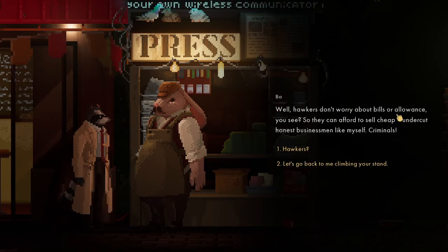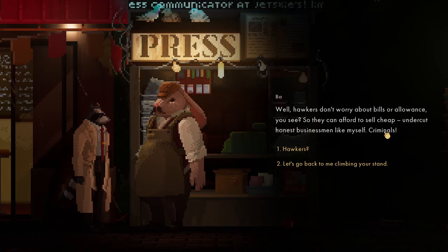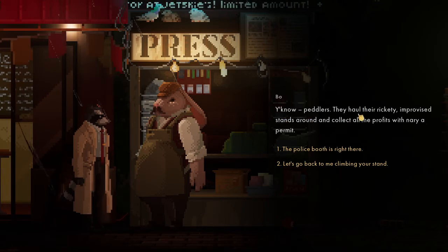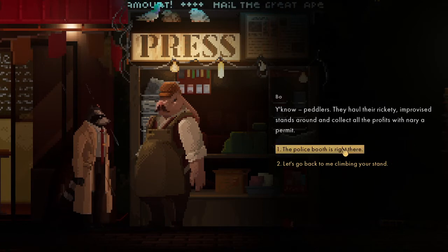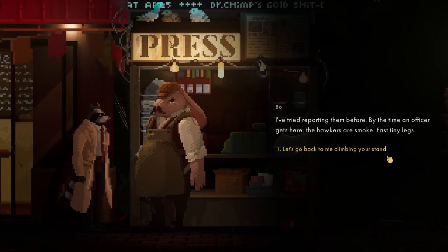They don't worry about bills or allowances, you see. This is how they can afford to sell cheap, undercut honest businessmen like myself. Criminals. Hawkers, you know, peddlers. They haul their rickety stands around and collect all the profit. The police booth's right there. I tried reporting them. By the time the officers get there, they're already gone.